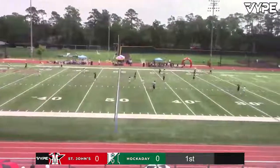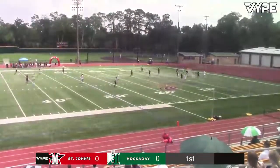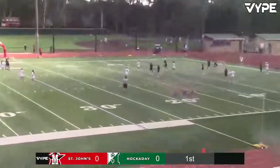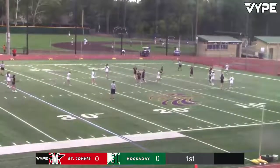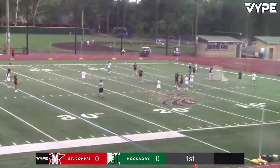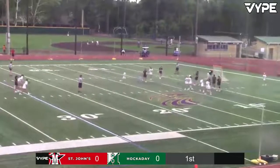A lot of cowbells here at PK. Goes to goal. Lower left misses. Hockaday ball on the inbound. Shot by number 28 from Hockaday. Going to stay down at X, work the ball. Looks like she's going to goal. You see the footwork there. Nice goal right there.